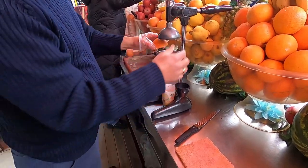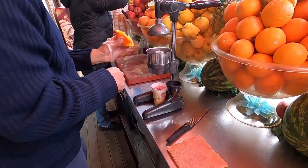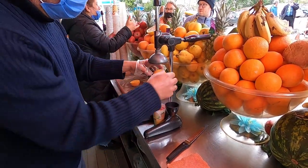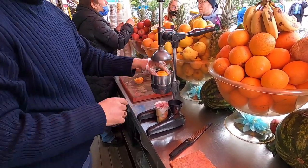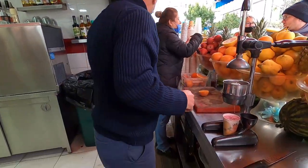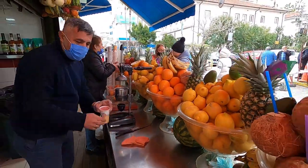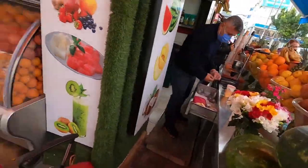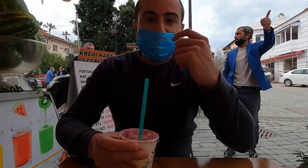So good. Orange, okay. Best. So you use one pomegranate and one orange. Let's see. One pomegranate, orange is okay. Cool. Hey, let me get my money real quick. Actually, I'll sit down. Thank you.